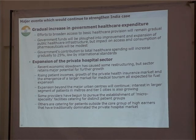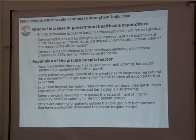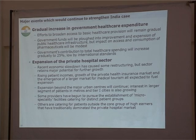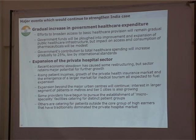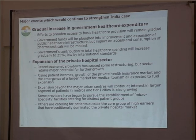Rising patient incomes, growth of private health insurance and the emergence of a larger market for medical tourism are all facilitating healthcare spend and the private hospitals coming in a big way in the Indian healthcare space. Others are catering for patients outside the core group of high earners that have traditionally dominated the private healthcare market.